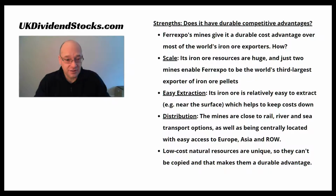So that's good. It's a low-cost producer. That means that you can keep producing at lower iron ore prices and still make a profit, or it means when prices are high, you make more profit than other companies, which is all good. So why is this a durable cost advantage? Why can't somebody else just come along and copy what Ferrexpo does?